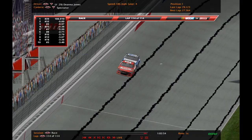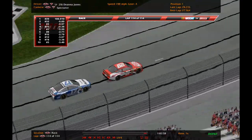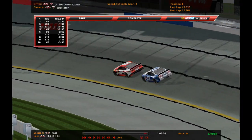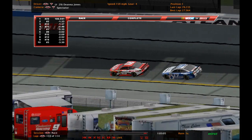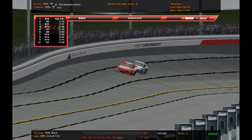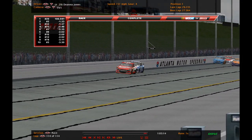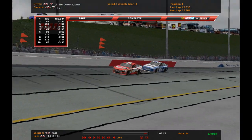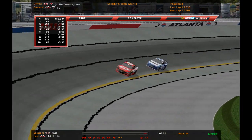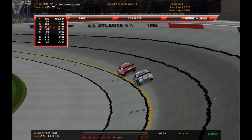And Deanna Jones will win at Atlanta. And Andrew Rich is going to have to walk to victory lane instead of driving to it this week. But Deanna Jones with an impressive win. Dylan Young gets 2nd, just barely over Gardner. Joshua Osborne 4th, Shelley 5th, Cody Hagen gets 6th, Alf 7th, Peter Sands 8th, Flickinger 9th, and Alex Gray will round out the top 10.